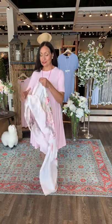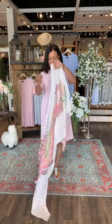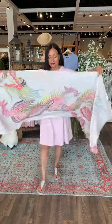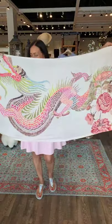And just again, adding different accessories. So again, we picked a couple of scarves because there's always scarf people who love it. I got to show you this one, Marnie. This is a dragon scarf, and that's my zodiac Chinese sign. Oh, is it? Oh, it's beautiful. Wow. Isn't that gorgeous?